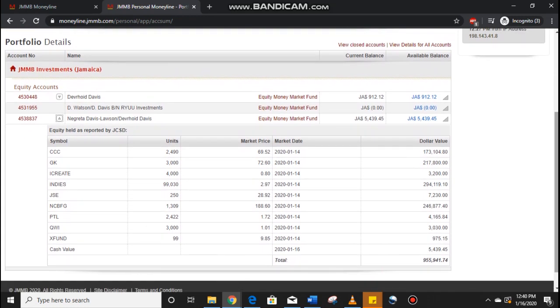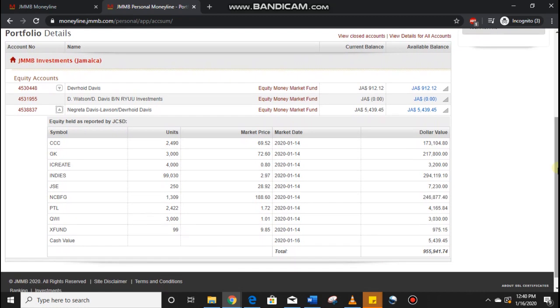For this demonstration, I'm not going to be selling any stocks today. I'm going to be purchasing stocks, and the stock I'm going to be purchasing is QWI. The reason is that I had made a purchase in QWI sometime after the IPO. I did not participate in the IPO, but sometime after, I think I bought the shares at between $1.09 and $1.16, and I'm seeing where the shares have continued to fall.